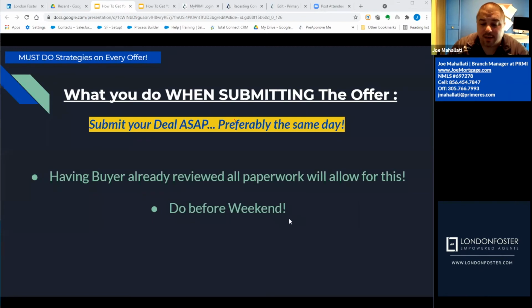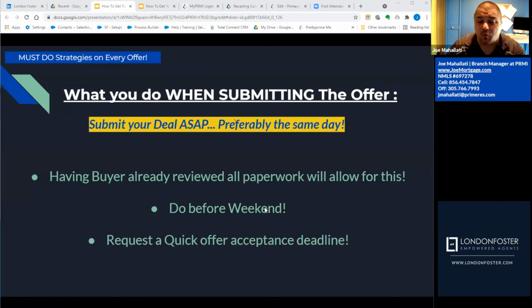Do it before the weekend. This is something I heard that many people like to do, because on the weekend, that's when everybody comes in and starts submitting offers. That may not work out, and smart agents are probably going to wait until the weekend. But hey, if you can, and you've got the skills and you can negotiate, try to get it done, try to get it locked up. Ask for a quick offer acceptance deadline.